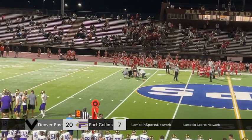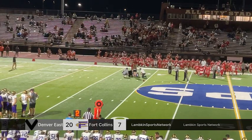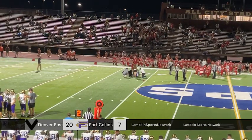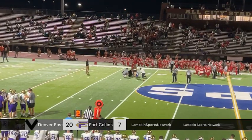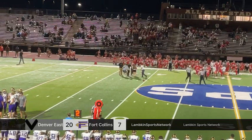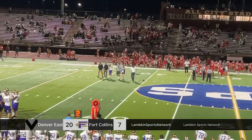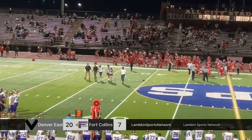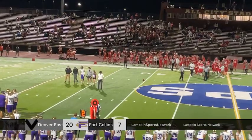Well, Alex is being attended to. Let's reset. 13-0 at halftime. Lambkins come out and get a quick touchdown. Denver East just answered. But strong first play on this drive. Alex gets up. He's trying to run it off under his own power. Hopefully it's just a little bit of a stinger.